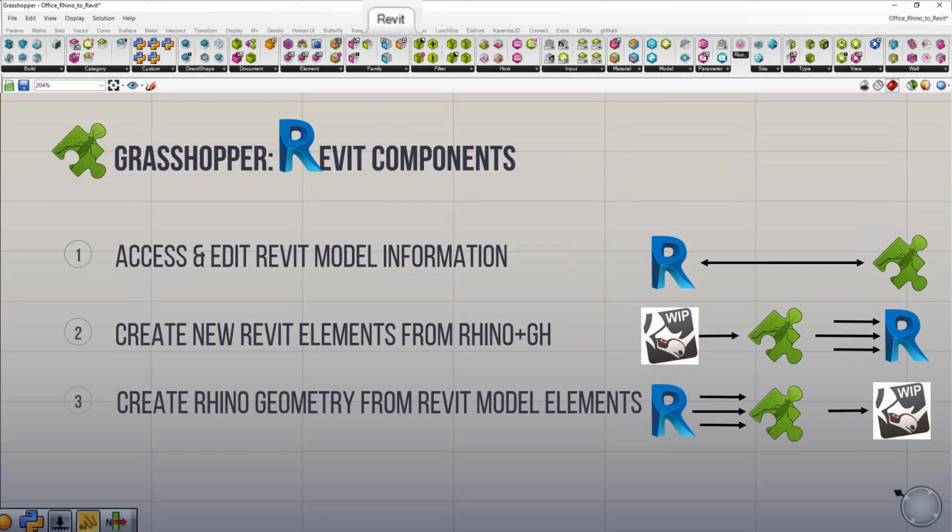So really, depending on what your main program of choice is, I think this gives a lot of flexibility for expanding to new territory. And if you have some plugins that are exclusively for Rhino, then I think that third one will be very useful. Let's say you have V-Ray for Rhino, you can send all of the geometry from the Revit model into Rhino, and then do your renderings from there.